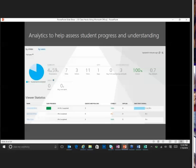And then as a teacher, I have access to the analytics of how my students are doing inside of the Office Mix. So I can actually see how long they spent listening to the Office Mix on each particular slide along the way. And then I can see how they did on the assessment that's built in. So if I have an assessment built in, I can see where the student's progress is, how many they got correct, et cetera, right inside of there. So not only do I know that my students are following along or participating, but I can actually assess their comprehension right inside using Office Mix.